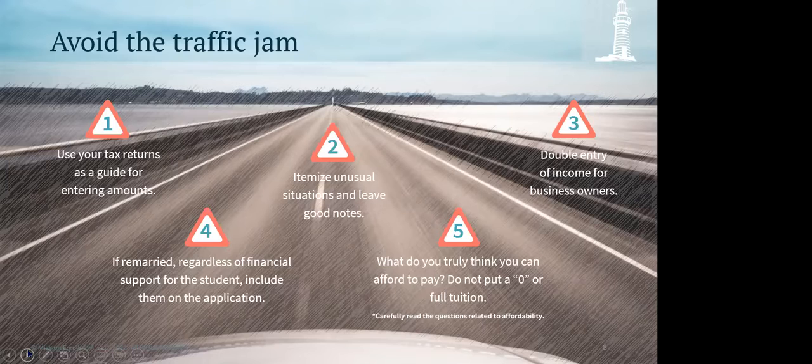Double entry of income for business owners. There are lots of questions related to business owners that are going to be more complex than your classic W-2 family. And so if you are a business owner, not only is it going to be useful to have those tax returns pulled together, but even having things like your profit and loss statement or your balance sheet to answer questions on, what is my gross profit? What is my net profit? What were my business assets? What are my business debts?